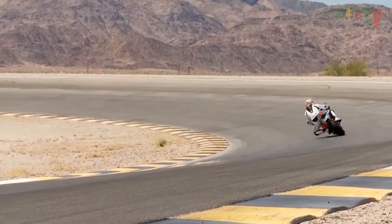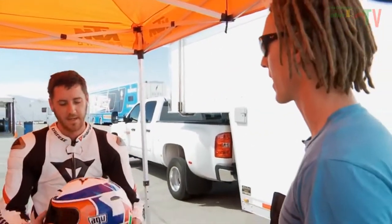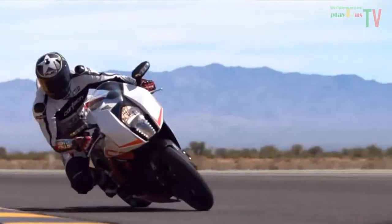Makes real tractable power, so you can kind of put the power down real nicely coming out of the corner. And this is the only analog bike here. It doesn't have a quick shifter, doesn't have traction control, doesn't have electronic anything. I mean, it's fuel injected, but beyond that, it's just your analog, big bore superbike. I still like it. I still think it's a great motorcycle. I think I could go buy one of these and have a ton of fun at any track day.